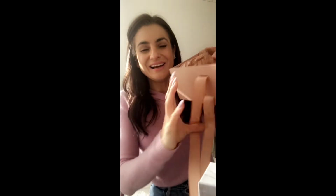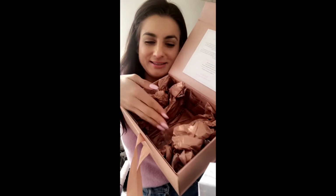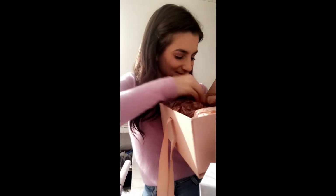This is the product. But look, there's sparkles inside. There's crystals inside the box, you guys. Oh my God. I love packaging. Like, this is my dream packaging. Look at this box. This is like a dream box.